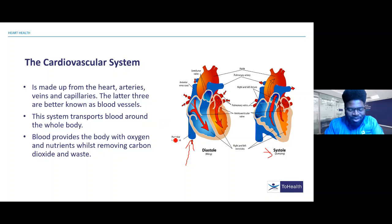Okay, that's a horrible arrow, sorry. But that's called your systole. Okay, so once that happens, the deoxygenated blood goes towards your lungs. So it goes from your pulmonary arteries here and here. Okay, once it goes to your lungs, it gets oxygenated. It's a process called gaseous exchange.